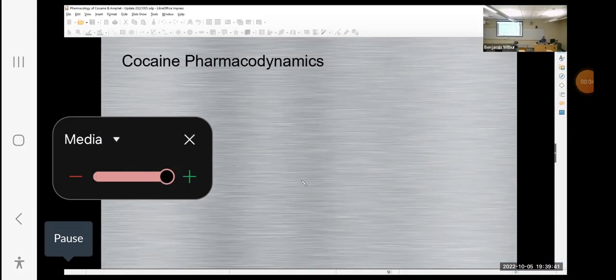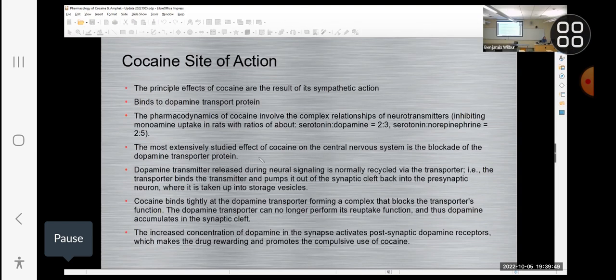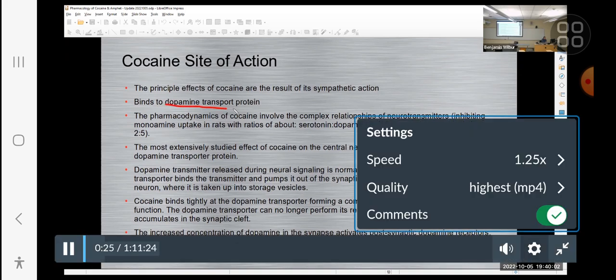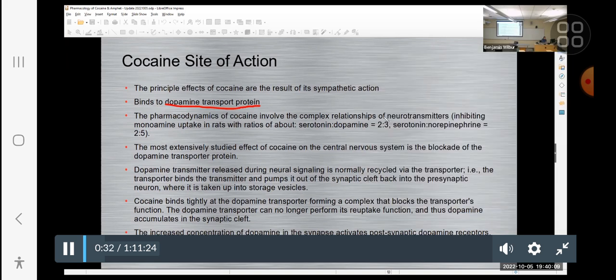All right, so what are the effects of cocaine? Pharmacodynamics, what does the drug do to you? Well, as we've mentioned before, cocaine has most of its effect through the sympathetic nervous system. It binds to dopamine transport proteins. The pharmacodynamics of cocaine involve a complex relationship of neurotransmitters.